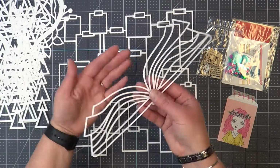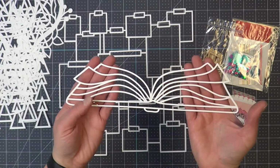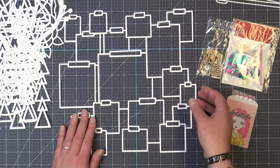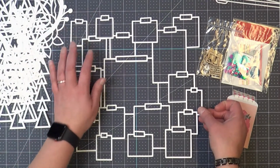You have this open, which I can't wait to do because my kids, I have a library picture that this is. In fact, I'm going to leave this off to the side. I might work on that today. And then you have this one, which is really cool because it's a bunch of little clipboards.